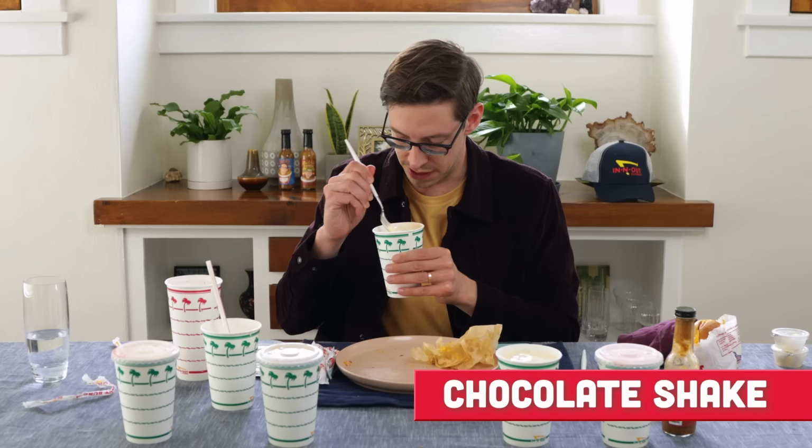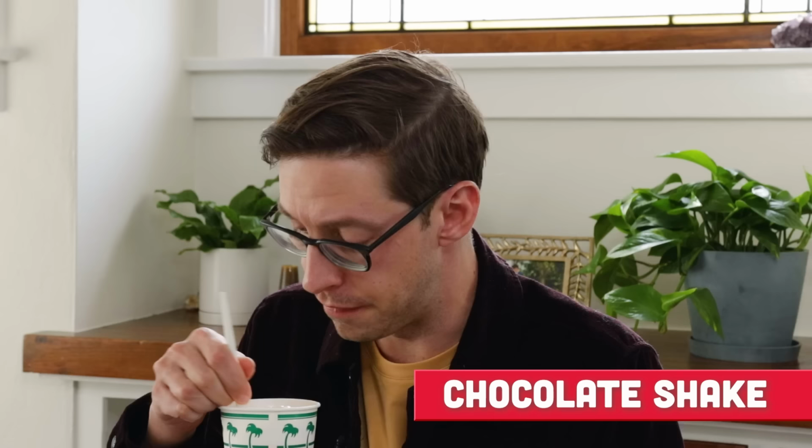Okay, this is the chocolate shake. I'm gonna eat it with a fork. Is it the chocolate shake? It's a very mild chocolate. I mean, look at it. It's barely chocolate. It's white. It doesn't taste like chocolate. It doesn't taste like anything. I guess it has an eensy weensy bit of chocolate, a tiny bit, not much.